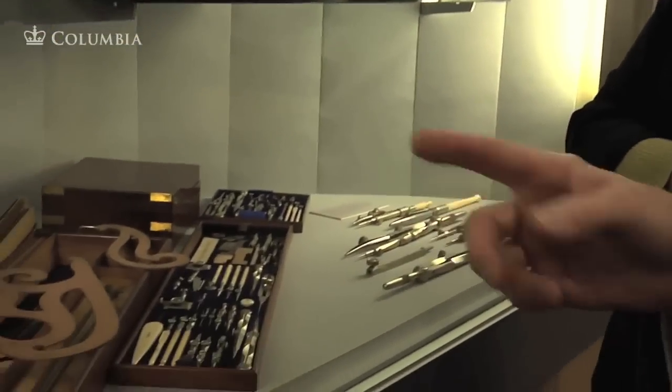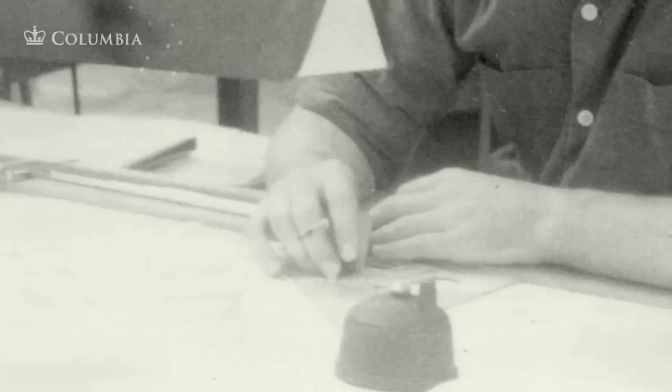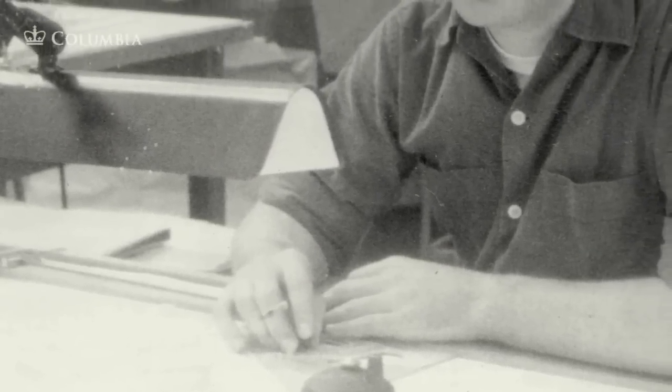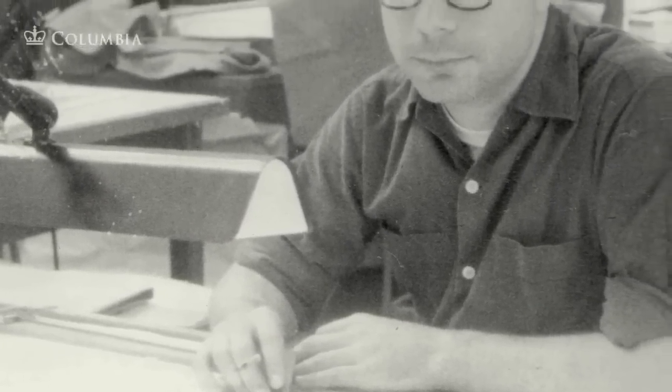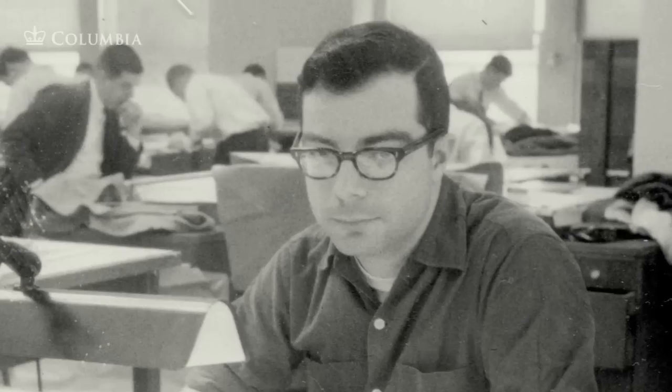More than 50 years ago, I began my studies at the Columbia School of Architecture, which occupies the floors above the Avery Library where we are now. It was there that I first learned about drawing instruments using the set that my father had bought secondhand when he first started to study engineering drawing in 1918.